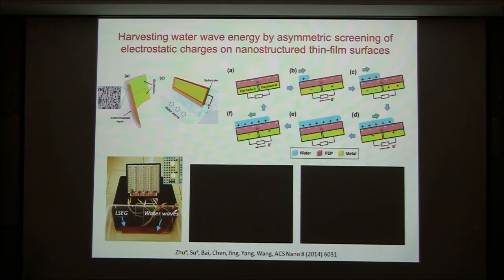If you have two symmetric electrodes built underneath here, and a water surface rises here, the water is naturally charged. This destroys the symmetry of the two electrodes, so electrons flow from here to here to balance this field. The more the water soaks the surface, the more electrons flow, and this flow of electrons is power generation. Until the surface is fully covered, no more current flows.